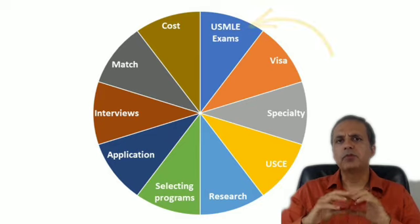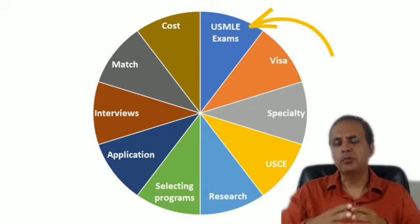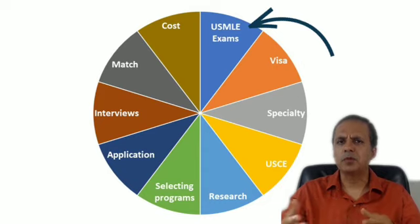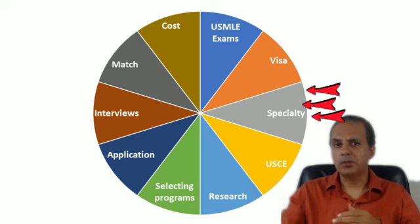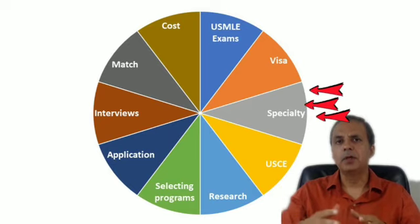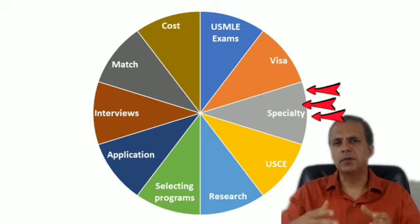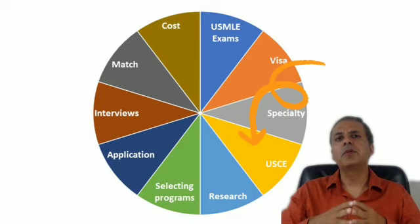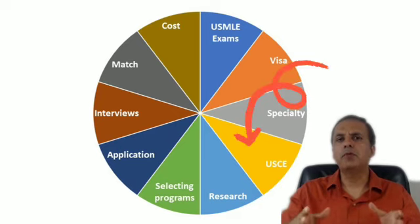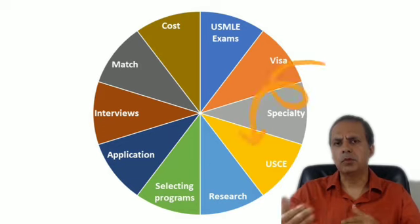First, of course, is the USMLE exam and the entire process. So we'll talk about the importance of various exams, including step one, which is going pass fail. The second is the specialties that most IMGs apply for, what you can target in the US as you go into the match. So whether it's internal medicine, pediatrics, and other specialties that you can target. The third is the US clinical experience, something which is very, very important as you do your USMLEs and plan this journey. So we'll talk about that.